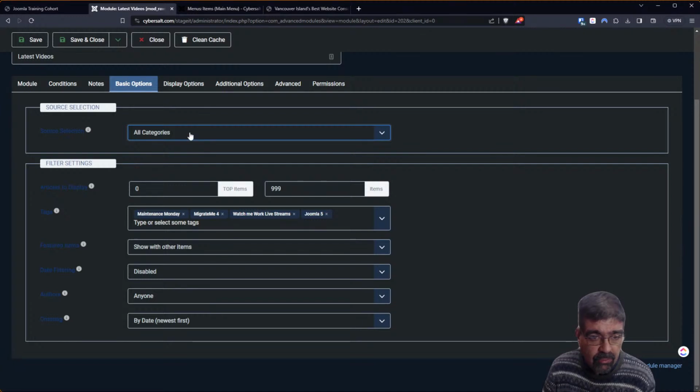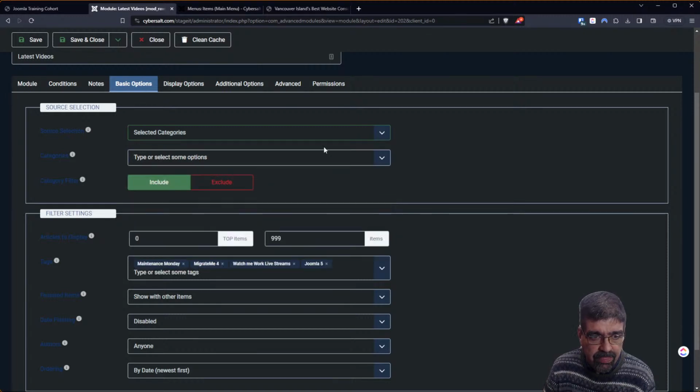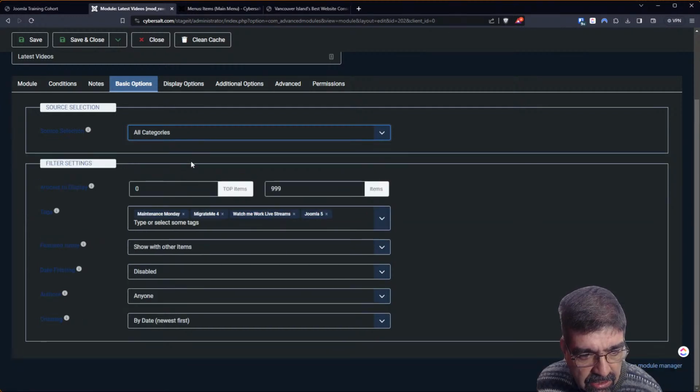Because otherwise what you would have to do here is be selected categories, and then you have to select all the ones. And basically if you want all categories, there's no way to do it. So Shabazz, when you're watching this video, hello Shabazz, there's how we can do that in Raxo. So I'm just going to select that, all categories. And then you can select these tags here.